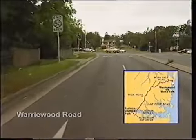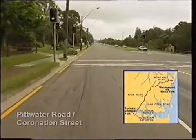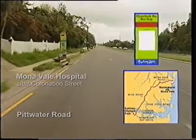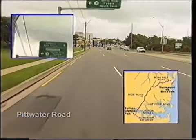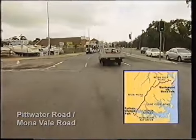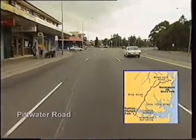Prepare to make a left-hand turn at the lights onto Pittwater Road. You're now heading north. There are 2 pickup points on this section of Pittwater Road. Follow the sign for Newport and Palm Beach. Drive through the next major intersection at Mona Vale Road. As soon as you're through the intersection, prepare for a left-hand turn just before the next set of lights, because Pittwater Road turns to the left. You're going into the Mona Vale Shopping Centre for a pickup.